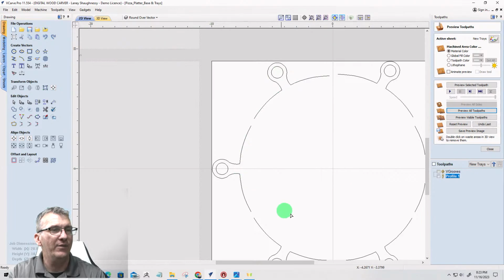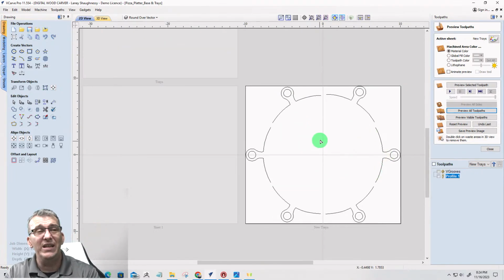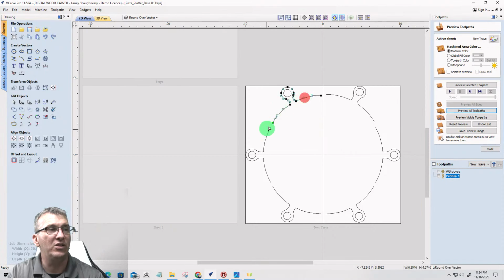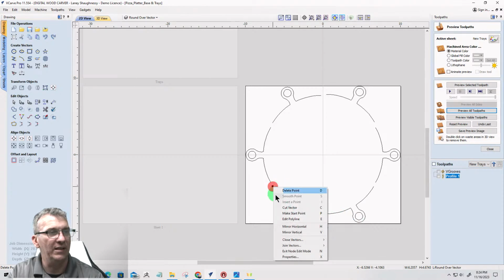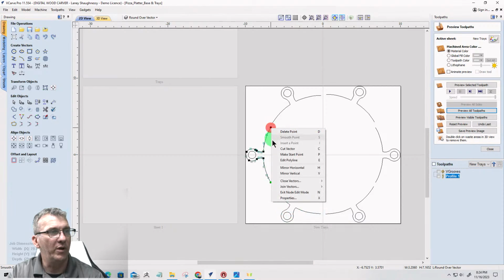Now I have these vectors here that I could use for the roundover. It's very important to know where the start point is. The start point for each of these varies. There's start points here on this one, there on this one. Those are the same, that's good. This one is opposite, so I'm going to make this the start point over here, and I'll make this one the start point over here.